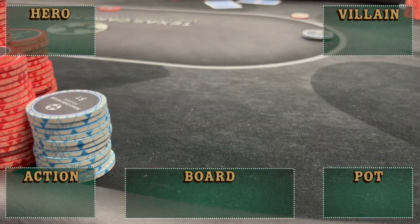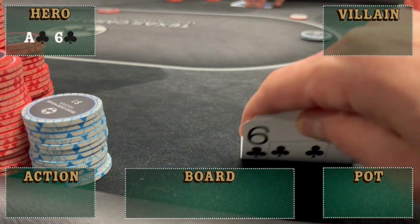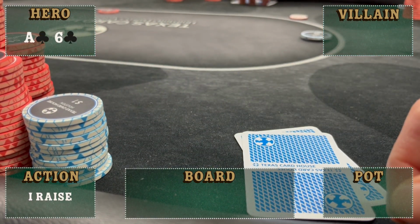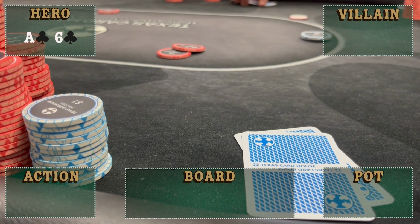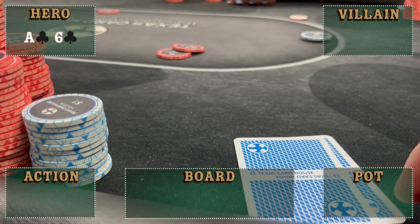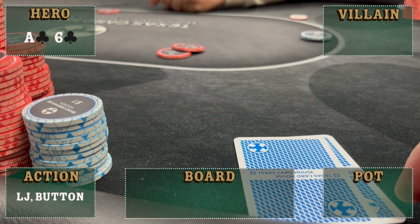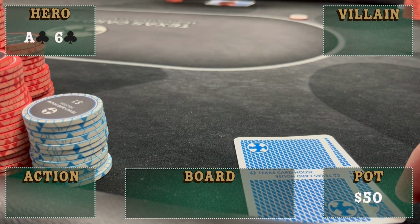Okay, in this hand, I'm under the gun, and I look down at clubs yet again, this time the ace-6 variety. I go ahead and raise it to $10 here. I reduce my raise size on some of the weaker hands, and some of the stronger hands I'll increase my raise size. But in this one, I chose $10, and again, this was a little bit loose of a play, but I was okay with it this evening. The low jack, button, small blind, and big blind all make the call. So the pot is $50, and the flop comes 6-7-8 with 2 clubs.